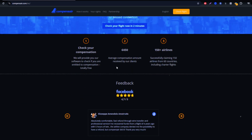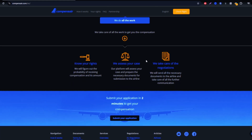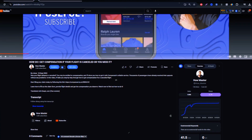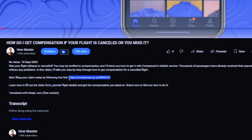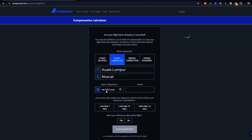To get started, head over to Compensair. While you could search for it online, it's safer to use the secure link in the video description to avoid phishing websites. Once you're on the site, begin by entering your Malaysia Airlines flight details, departure and arrival airports, flight number, and travel date. You'll find this information in your booking confirmation or boarding pass.